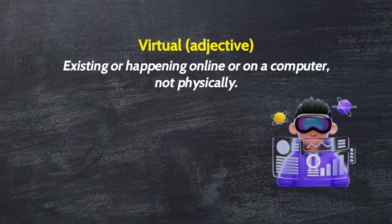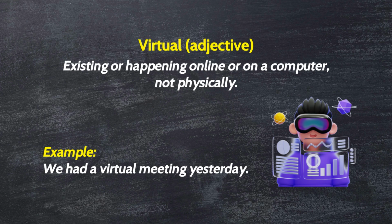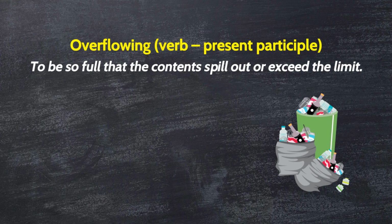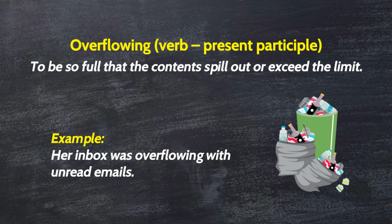Virtual: existing or happening online or on a computer, not physically. Example: we had a virtual meeting yesterday. Overflowing: to be so full that the contents spill out or exceed the limit. Example: her inbox was overflowing with unread emails.